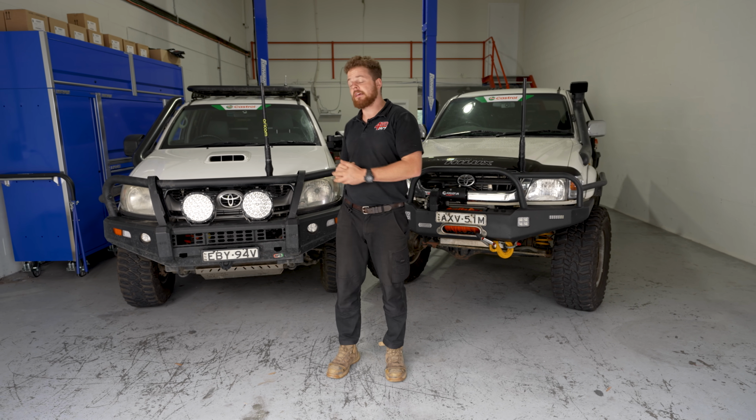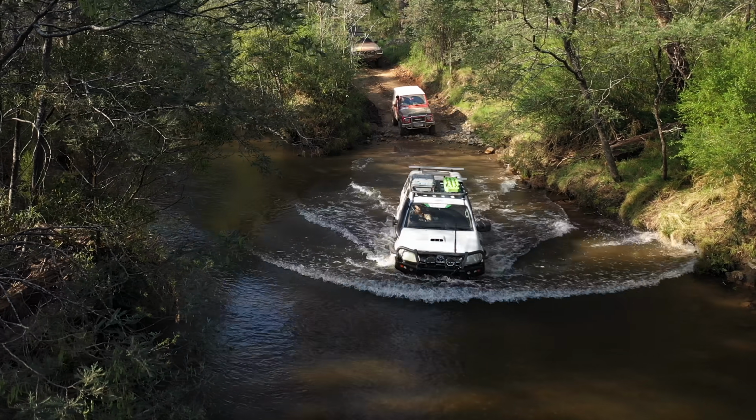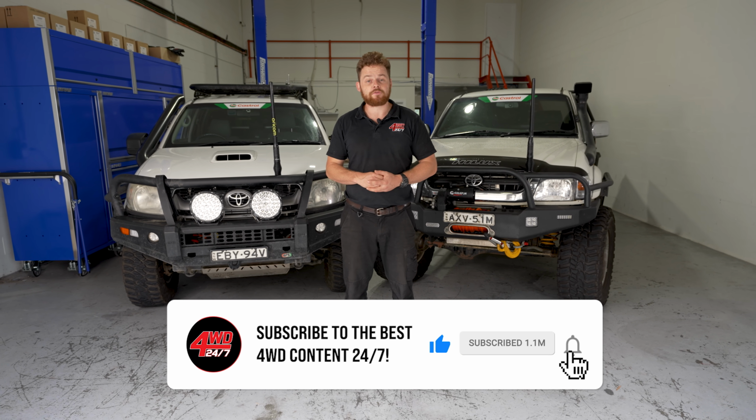That said though, the N70 is my first automatic four-wheel drive, and after the recent trip to the high country, I have to say, it was fantastic. So who knows, in years to come, maybe you'll only be able to get an automatic four-wheel drive.